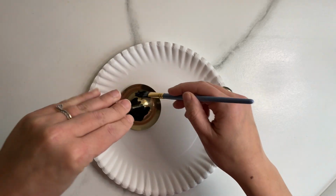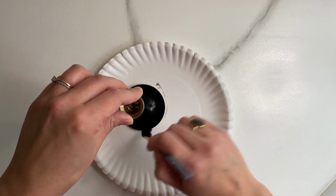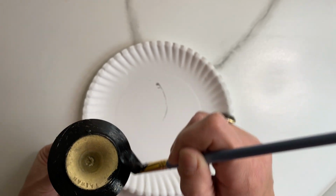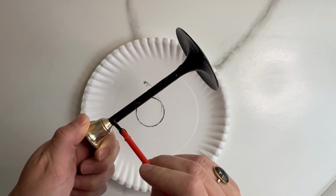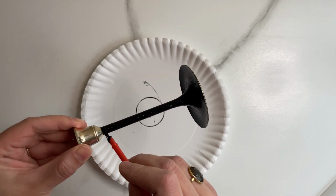If I could do this project again, I think I would actually keep the stems and bases brass and just paint the candle holder part black, so just an inverse of what I actually did, because now that they're painted, which you'll see here in a minute, it's a little hard to tell they were ever gold because the top part looks almost silver, so that's a bit of a bummer.